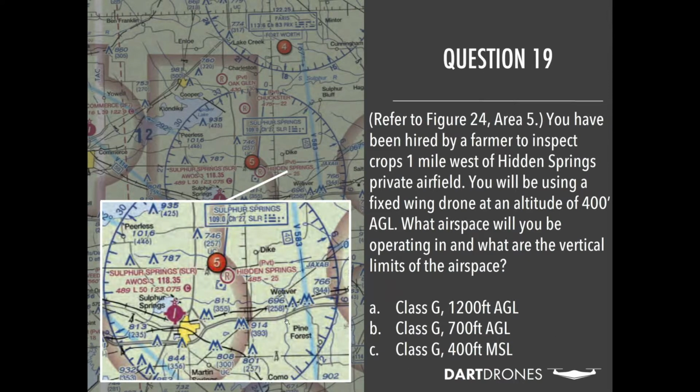All right, so here's another example we can look at. So here's Hidden Springs, and we're looking about a mile to the west. Again, puts us firmly inside our thick magenta border region, meaning that we're going to have that transition from Class G to Class E at 700 feet AGL.